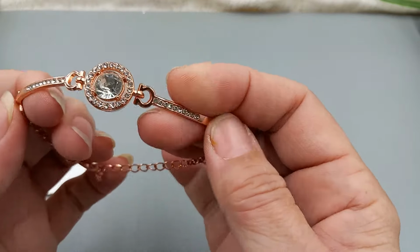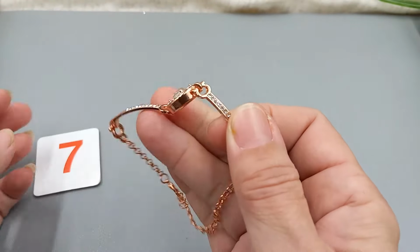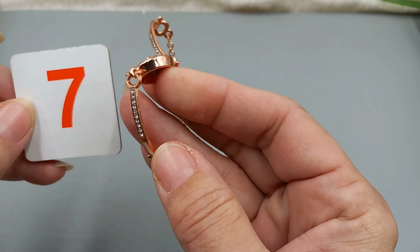Number 7 is a rose gold newer bracelet. It has rhinestones. It is adjustable. It's in a beautiful bright rose tone. This is number 7. We'll do it for $3.